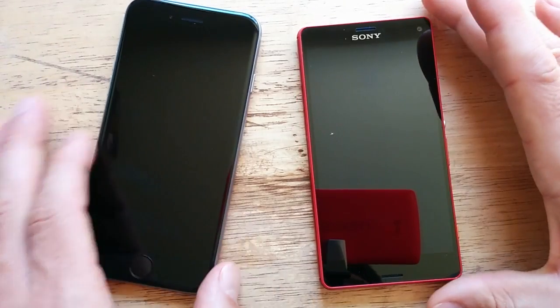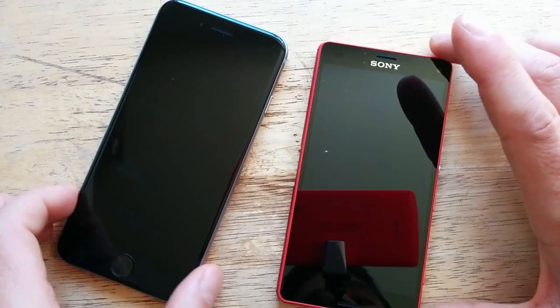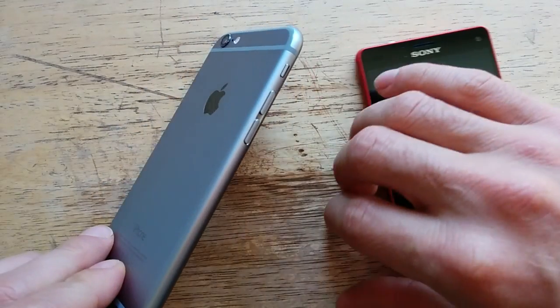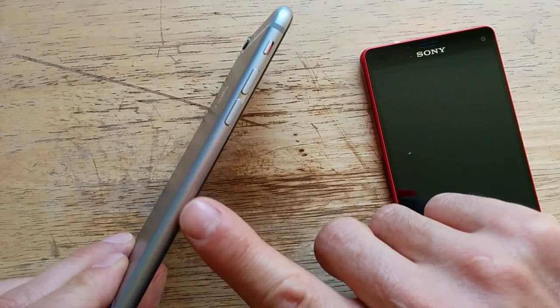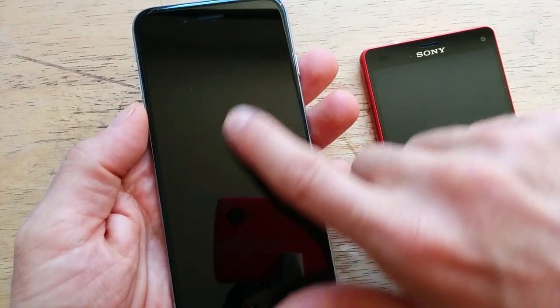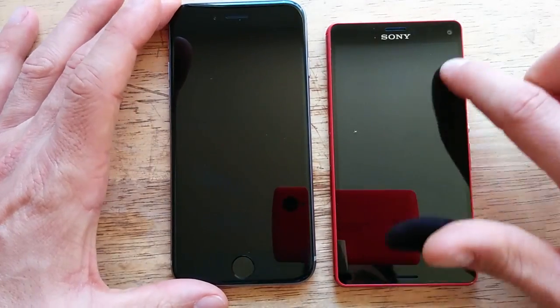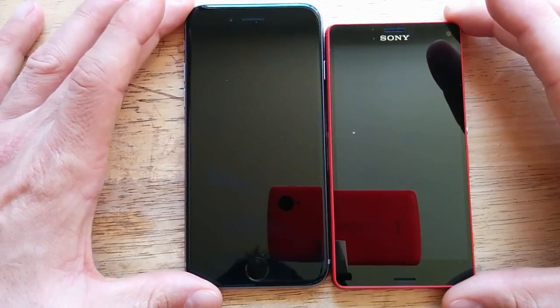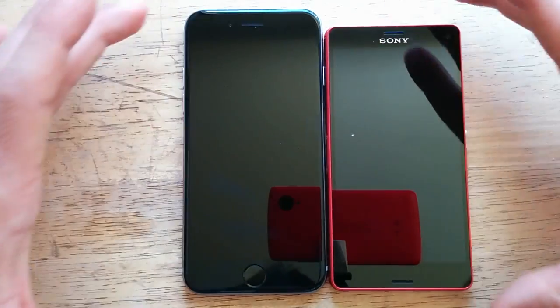All right, let's start off and talk about the hardware and the outside of these phones and what makes them great and what makes them different as well. First of all, Apple has decided to round the corners of their new iPhone 6. This is much different than the iPhone 5 and 5S. 4.7-inch display on the new 6 as compared to a 4.6-inch display on the Sony. So 0.1-inch difference, but you can see substantial difference in actual size of the devices.